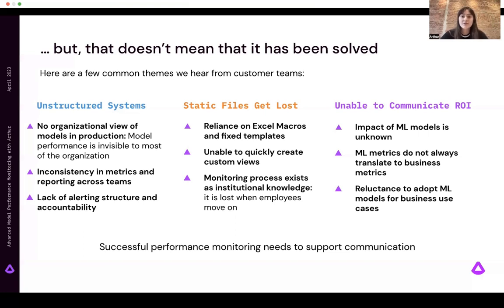Being unable to communicate the impact of ML models, or translating ML metrics into a business sense, leaves everyone in this place where ML teams are really feeling as if they're not being heard. So here on the bottom, we have this idea that successful performance monitoring needs to support communication. And I think even beyond that, what successful performance monitoring really does is it empowers ML teams to feel ownership over their models and be that point person in owning how they're going to communicate back to external stakeholders or owning that value that they're bringing to the company.